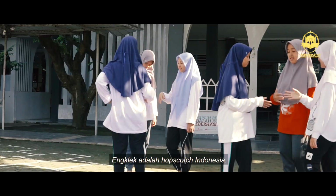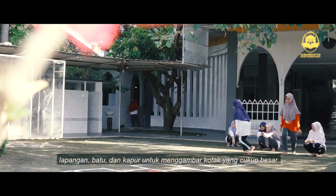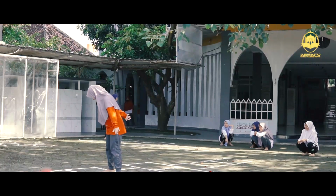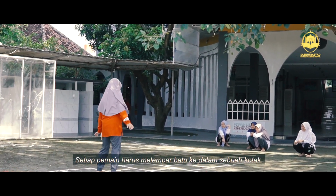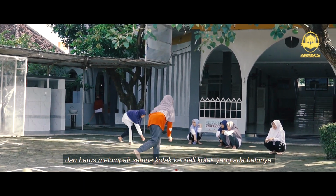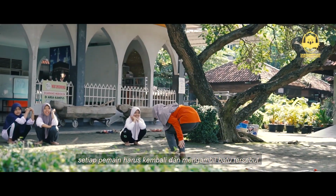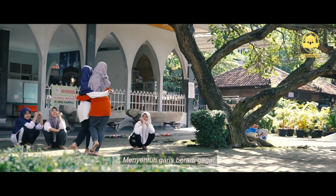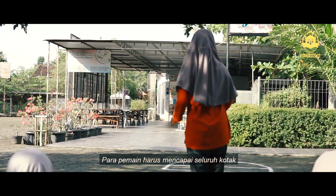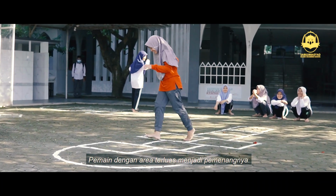2. Angklek. Angklek is Indonesian hopscotch. It is a playground game that needs a court, stones, and chalk to draw big squares or rectangles. The court depends on the design. Each player must toss a stone on the ground and he or she must jump on all the squares except the squares with the stones on them. After reaching the furthest square, each player must go back and pick up his or her stone. Touching the line means fail, and all players take turns to finish their craft. The players must reach all the squares before claiming one square as their area. The player with the largest area is the winner.